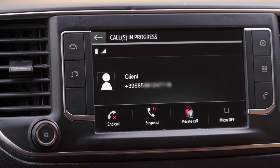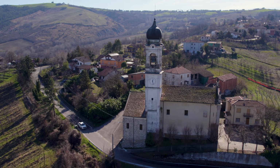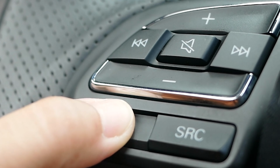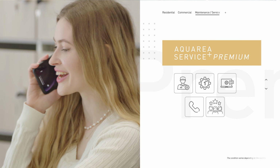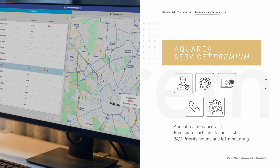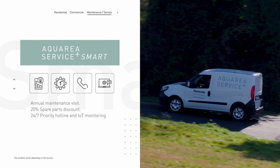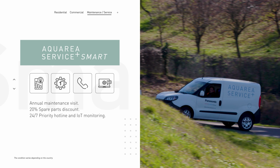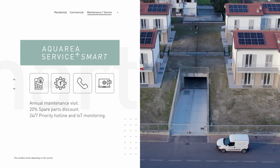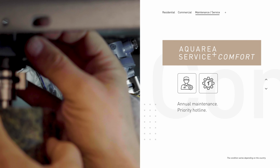But sometimes it gets very busy, and we can't always handle unexpected repairs or help requests. That's where the Panasonic Service Plus package really helps us. When a unit is connected to the internet, Panasonic is offering a unique remote maintenance function in real time. In case an unexpected problem occurs, the Panasonic service team will be informed directly. Should immediate assistance be required on the unit itself, Panasonic will send an experienced heating specialist to your side.